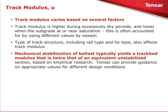When mechanically stabilizing track ballast, you typically yield a trackbed modulus that is approximately twice that of an equivalent unstabilized section. This is based on empirical research. Tensar can provide guidance to you on appropriate values for different design conditions.